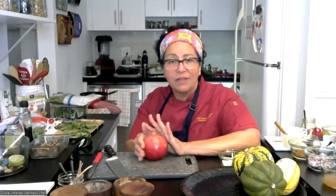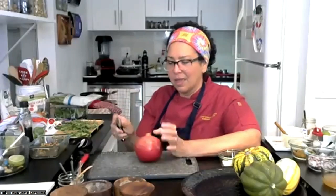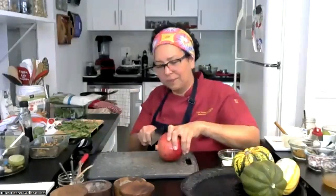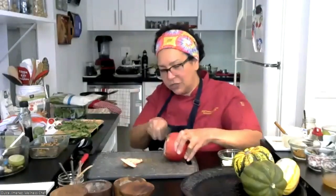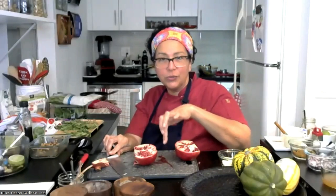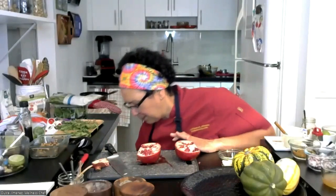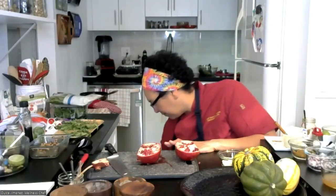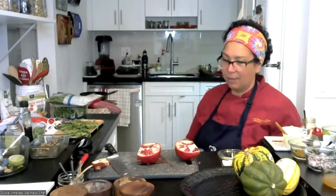This is a pomegranate. People are very afraid of dealing with pomegranate. It's a little bit tricky. But I always like it fresh because when you buy the seeds, they taste rancid and not great. So at the top, you can expose the little gems. All the juice is delicious. I cut it in quarters. Let me get a container so I can do it right away. And remove the deliciousness of pomegranate.